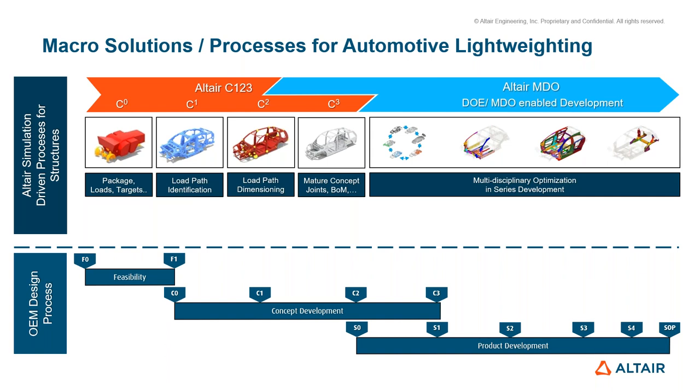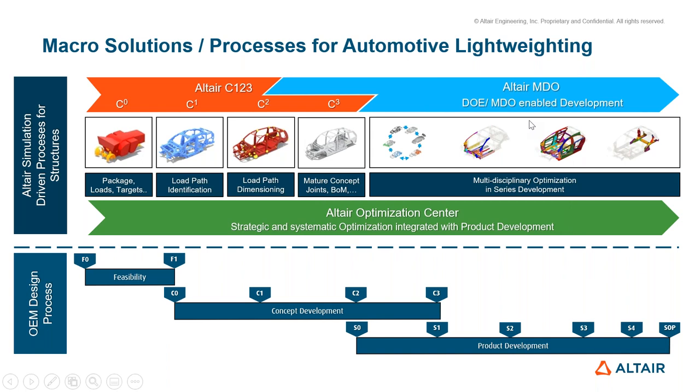We are working a lot with DOE and MDO based processes. There we have created a quite ready-to-go tool, which is called Altair MDO Director, which is aimed to support multi-physics and multidisciplinary optimization in the mainstream and series development. Both these types of developments are continuous, and the aim is to get as much as possible of the tools and the processes and methodologies we develop here into the core product. But to be honest, these are processes, so it's not only tools, but they have to be combined with best practice and a process way of working in order to be successful.